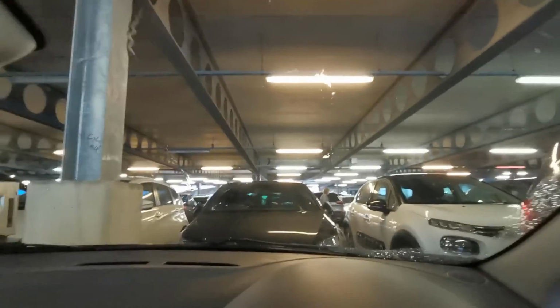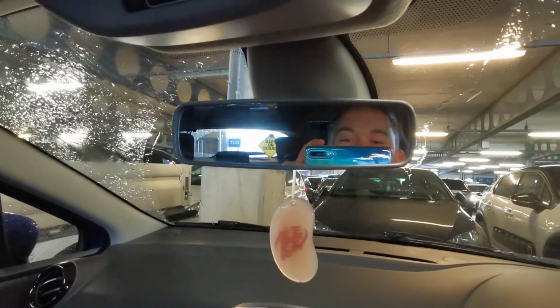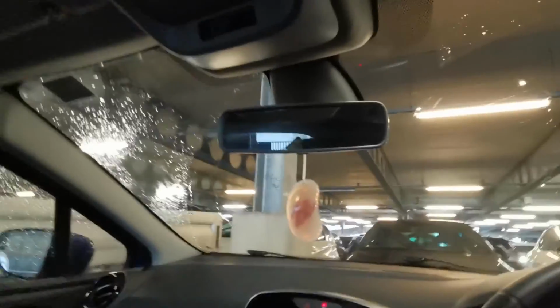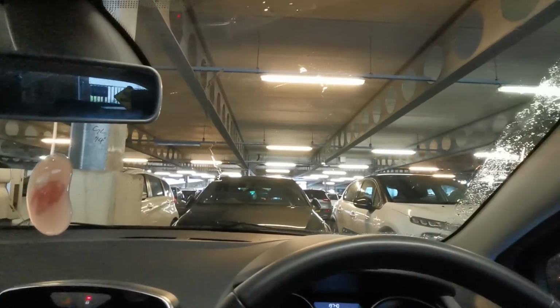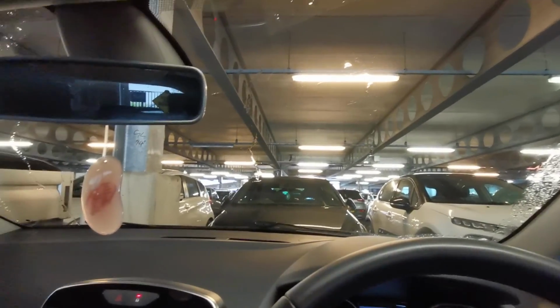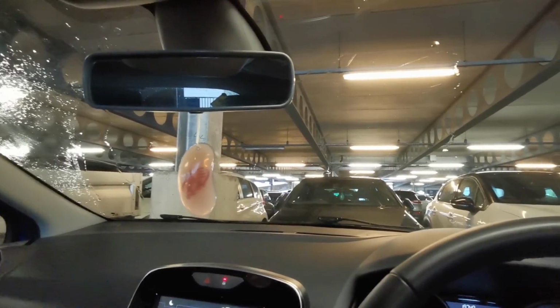Where are we? We're in IKEA. It's me! Bit of me. Yeah, so we're in IKEA. Why? Joe broke his desk, so we've come to spend a lot of money on a fancy new one. Yeah? Sounds good. Shall we crack on? Let's go find a desk.